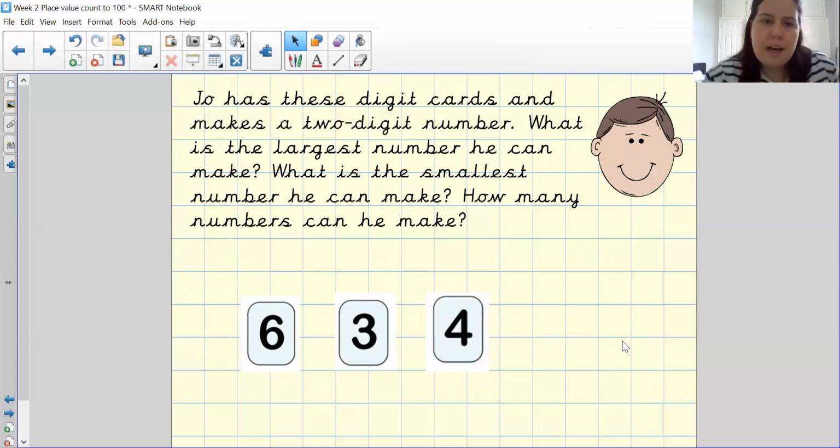So what is the largest number he can make? The next part of the question is asking you what is the smallest number he can make? And then how many other different numbers could he make using them 3 cards? Once you've done that activity, please take some pictures, or you can write it on a piece of paper if you'd like, of you completing this activity. Stop the video now because when I go to the next slide, the answers are going to be on there.